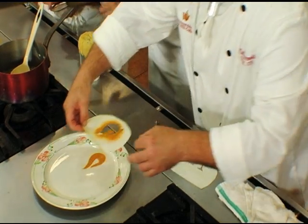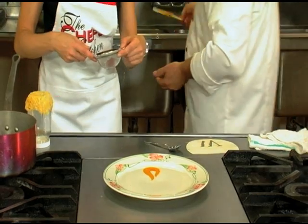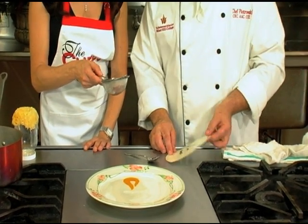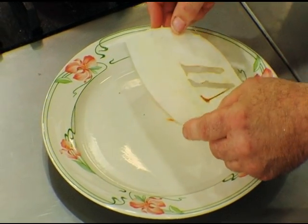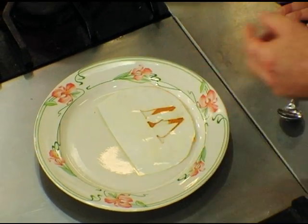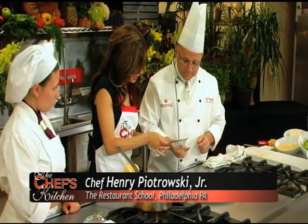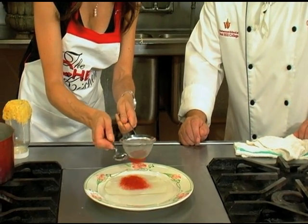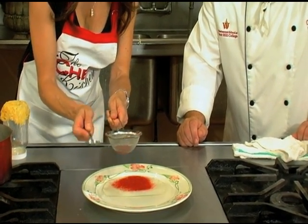Lift it up gently. So now we have the flame. Lovely. And this is the restaurant school symbol. Yes, the logo. So now what we're going to do is put the W on top. Would you like to do it? Sure, I would love to. Take your time. So now I just tap. Just tap it slowly. Okay. How's that, Chef? That's perfect.